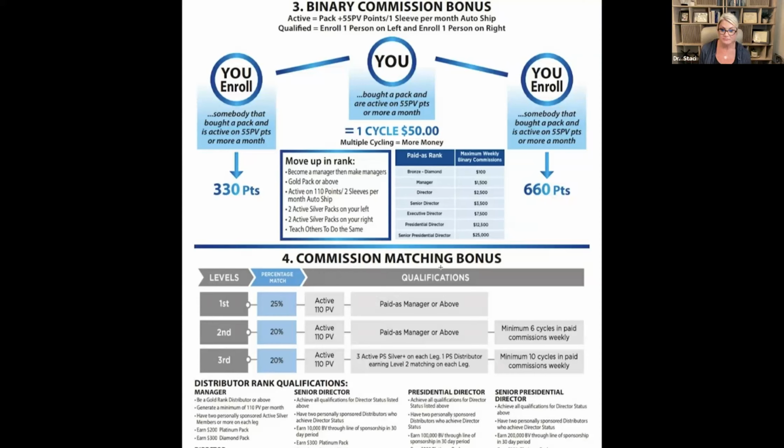So commission matching, this is one of my favorite parts. This is actually when you help people do this right here, this cycle bonus. So this is me. I signed up Laura right here. When I help Laura make her cycle bonus, I earn a 25% match on that. So if Laura makes $100, I earn $25. If Laura makes $1,000 in her cycle bonus, I make $250. If she earns $10,000, I make $2,500. Let's go, Laura. Let's do this, girlfriend, right?